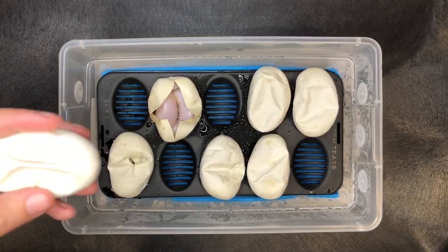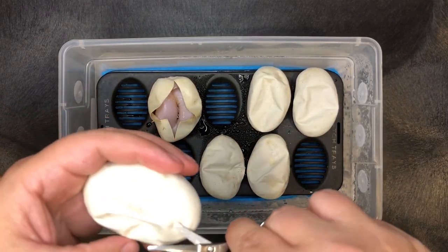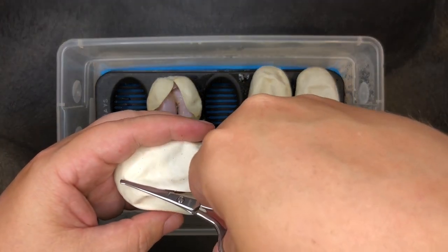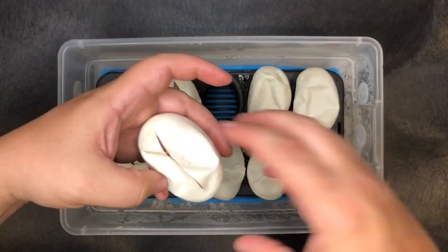Luckily, genetic testing is available for that. And I likely will get these tested, the ones that aren't visual hypos, just so I know. Well, I guess I should have cut the one that was already open. Eh? I'm getting excited.